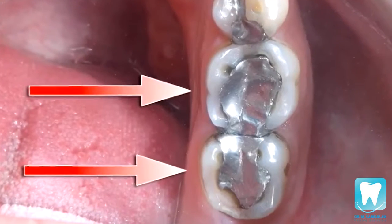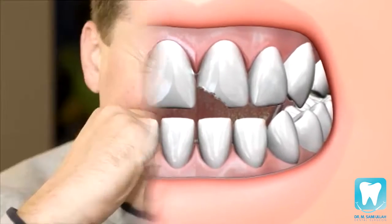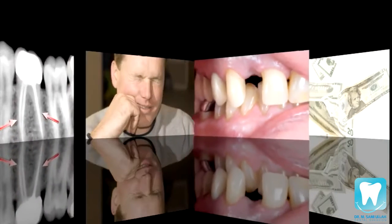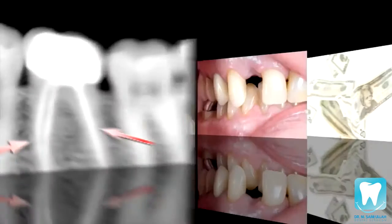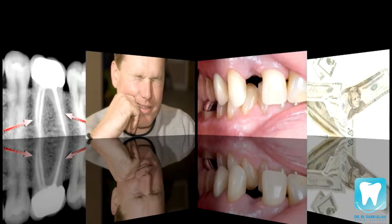A filling may also be needed to replace or repair an old worn-down existing filling, or to fix a chipped tooth. In addition to potential pain and discomfort and possible tooth loss, if you wait to have your cavity filled, it may end up requiring a more difficult process, such as a root canal, to save your tooth. And it could also cost you a lot more money to fix. The bottom line is, you should get your cavity filled as soon as you can.